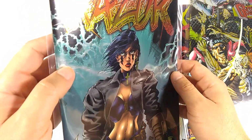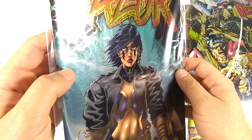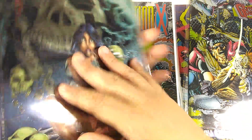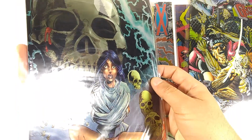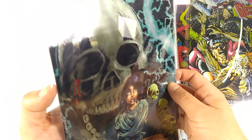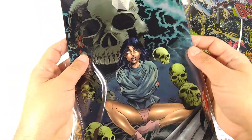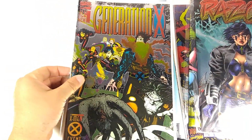Okay, Razor, same sort of thing here. This is really a sight to behold in real life, and you get a lot of shininess. The back also has that effect. You can kind of see it in the skull. This is the chromium style.